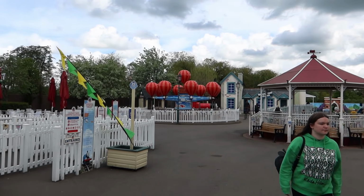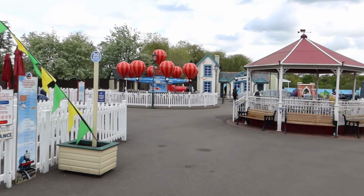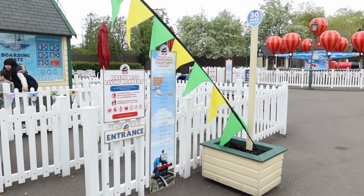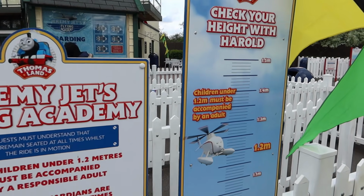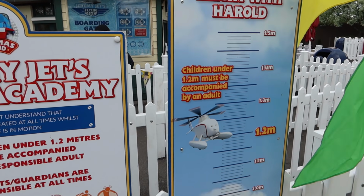So yeah, the new ride's just down that way too. Take a look at that shortly. New for 2023, Jeremy Jet's Flying Academy. Children under 1.2 metres must be accompanied by an adult.